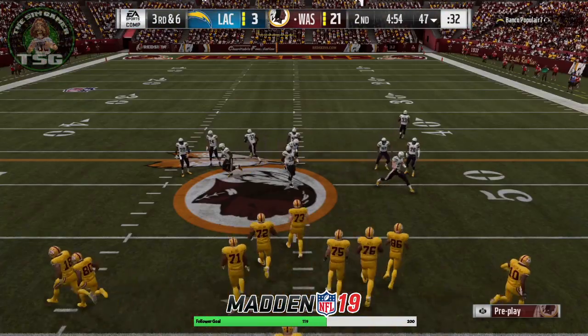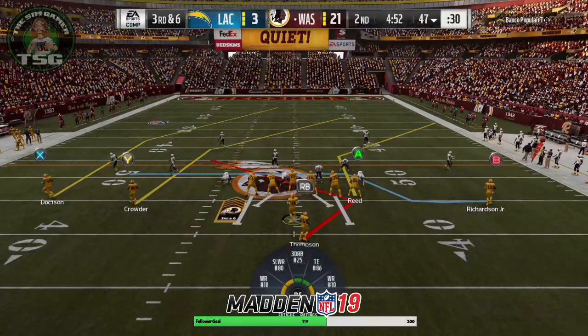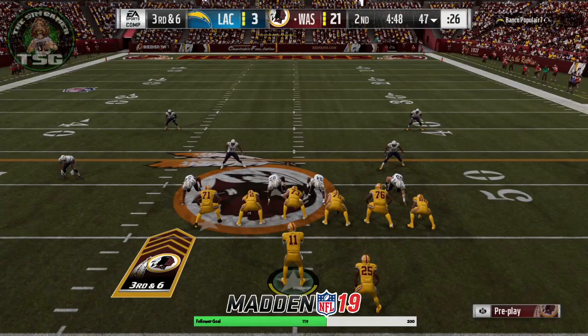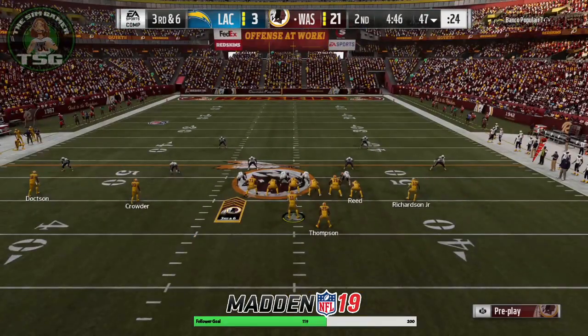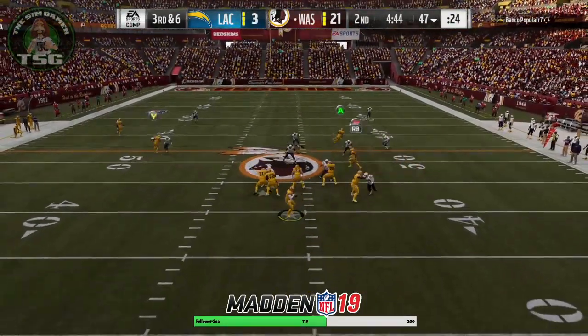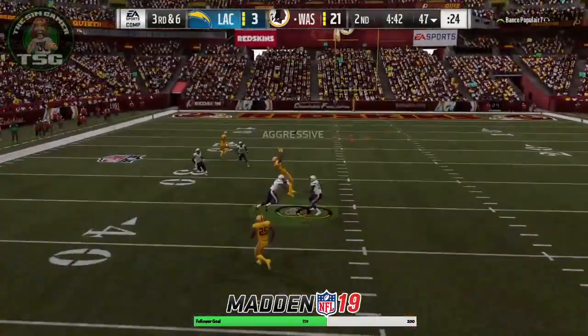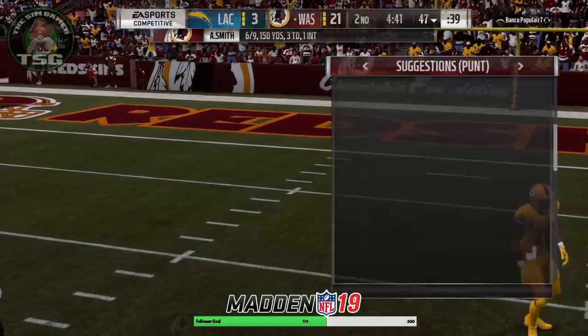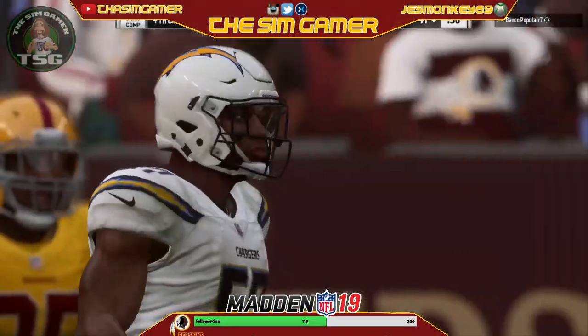Now they'll try to convert on 3rd and 6 after the 4-yard completion. Throwing on 3rd down, Smith. And he couldn't hang on to it through the contact. Incomplete.